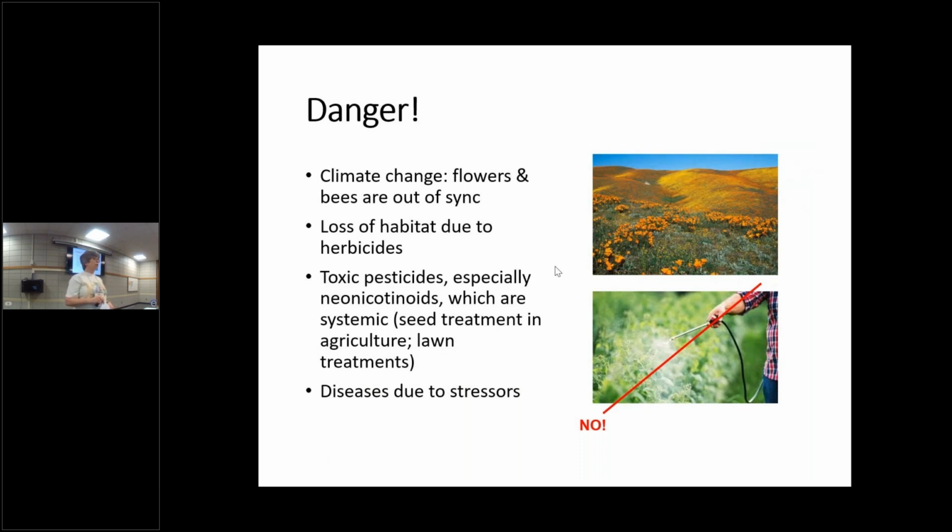Then the biggest problem of all is the use of very toxic pesticides, especially what are called neonicotinoids. And the problem with them is they are systemic. So they go through the whole plant, they stay in the plant for its entire life, and they even end up staying in the soil. So what that means, if a milkweed manages to grow in that soil that had the neonicotinoid in it the year before, it may pick up that toxic chemical, and if the monarchs try to live on that milkweed, it may kill them.